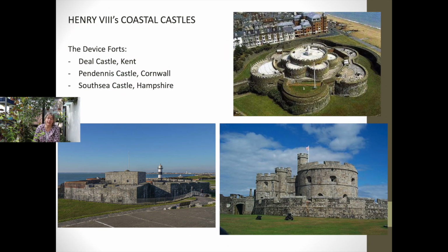Another type of buildings connected with the early Tudors are castles, but a new type of castles, coastal castles. Castles built as a defensive line of forts against a possible French or continental invasion after England became a Protestant country. They increasingly feared the military invasion from the continent, from France and later Spain. Of course, remember the Spanish Armada, so there were attempts to bring England back to the fold of the Catholic countries.